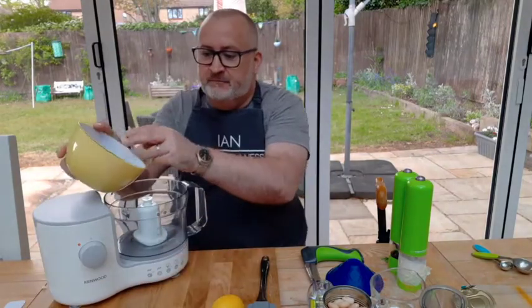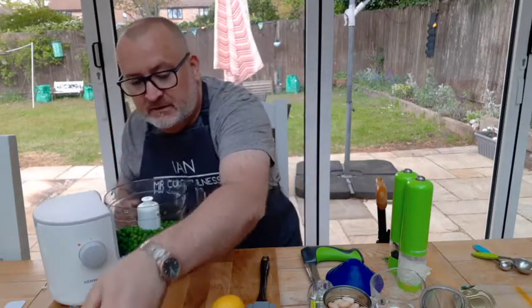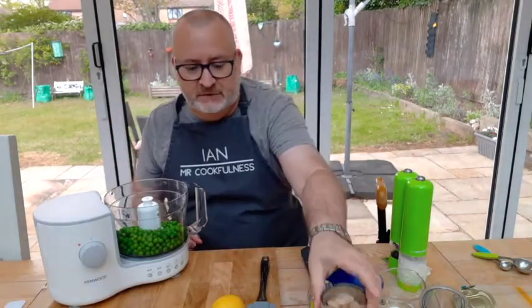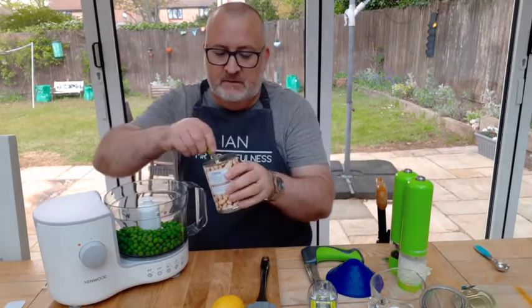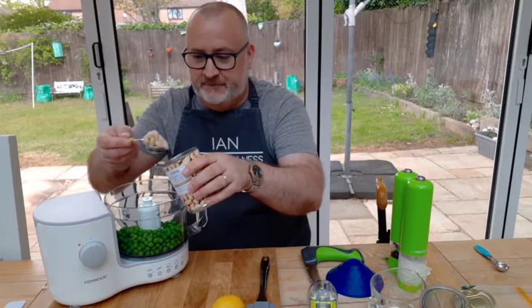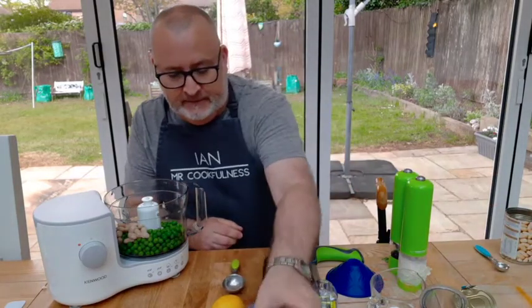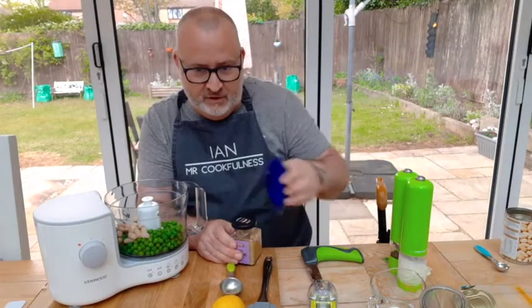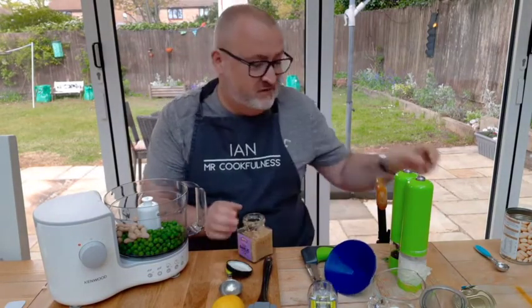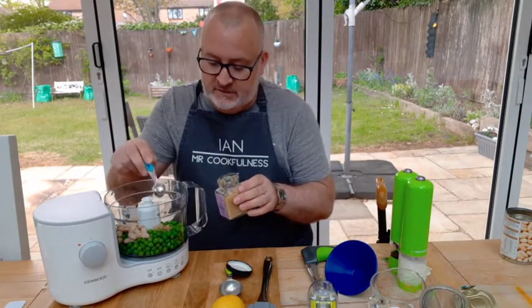So in go the 200 grams of peas, because it is a pea. On top of that, it's a basic, not a lot, but just a tablespoon and a half of cannellini beans. Oh God, I can't use it, I have to use this one. Garlic, where would we be without garlic? A teaspoon of garlic, and that goes.